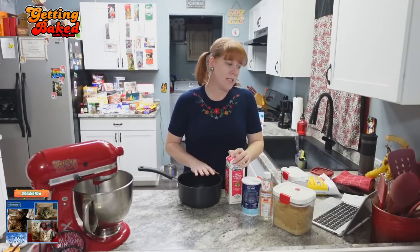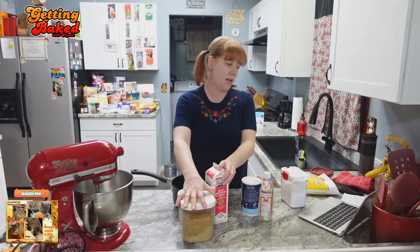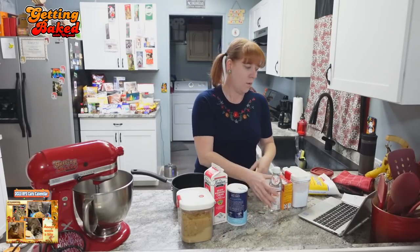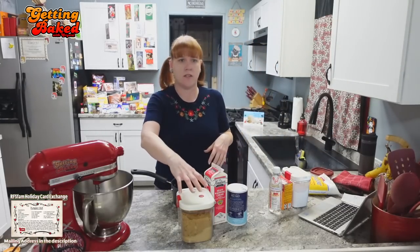Okay, so we are going to add to a large heavy saucepan brown sugar, heavy cream, butter, and salt. We are going to melt this down, stir it, integrate it, all that good stuff.